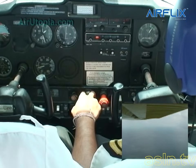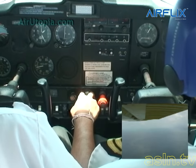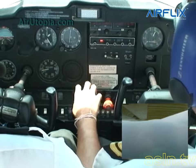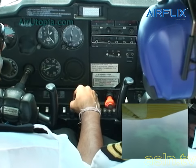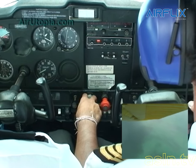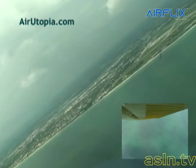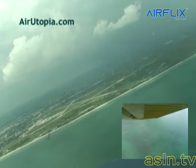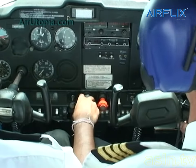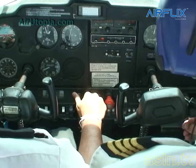About 1800 RPM and use the carb heat and begin my descending turn to enter the right downwind at a 45 degree angle, the standard procedure for entering a downwind. I'm now at traffic pattern altitude, which is 1,000 feet above ground level for the airport. I'm also at a 45 degree entry in the left downwind for runway 13.